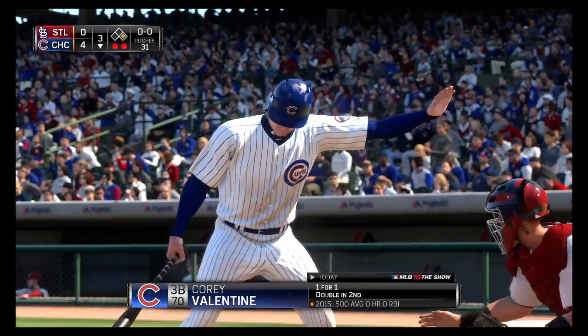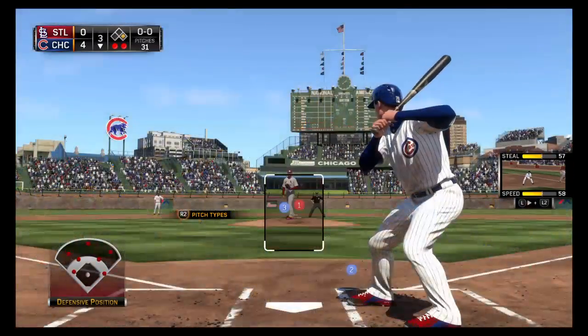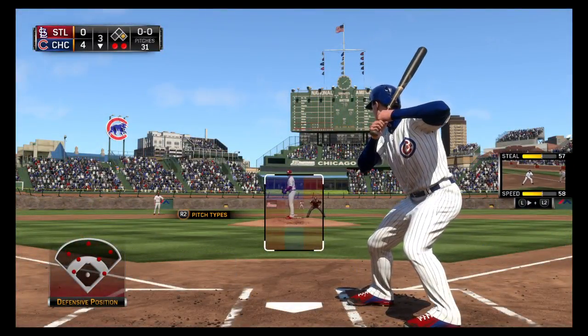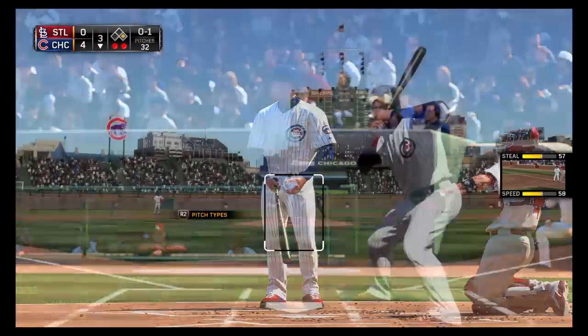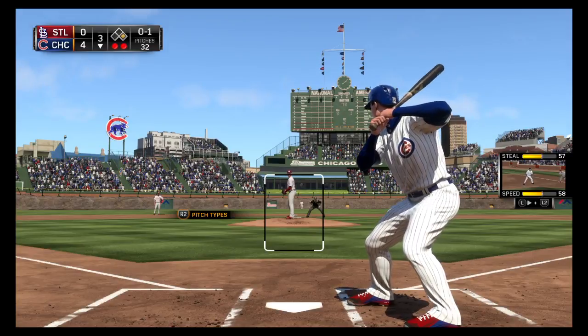Corey Valentine will stand in here. He doubled his first time around. And here's the first pitch. And that's in there for strike 1. That's not really a bad take that time. You've got a guy out there on the mound that's had his hands full already, so you've got to make him prove that he can find the zone.